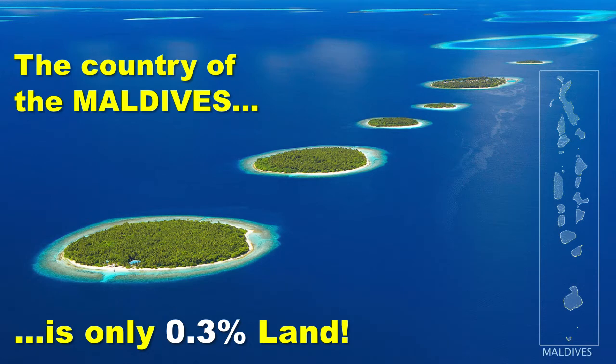In the Maldives, we have 26 atolls, and all of the islands in the atolls and all of the atolls are built over millions of years by corals. So they're sitting on top of coral reefs. Without corals, there would be no Maldives.